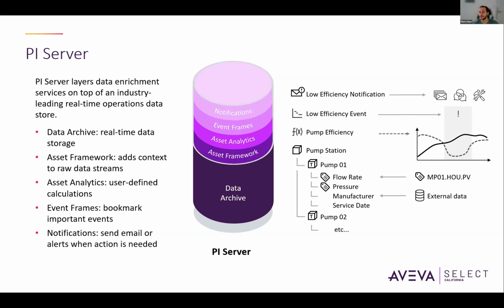And in doing so, you can relabel that machine-friendly format tag naming convention into human-friendly format. So we can see the flow rate is linked to this raw tag called mp01.hou.pv. And so we relabeled that from that naming convention that typically comes from the PLC, mp01.hou.pv, that not everyone might be able to know what that means. And so we're taking that and relabeling it into a format that is understandable by everyone. So now all of a sudden that tag is called flow rate. And so everyone can look inside this database and see that we're talking about the flow rate of pump 01. And so that's the framework, right? It allows you to restructure and reorganize and relabel the data that's inside of your historian.